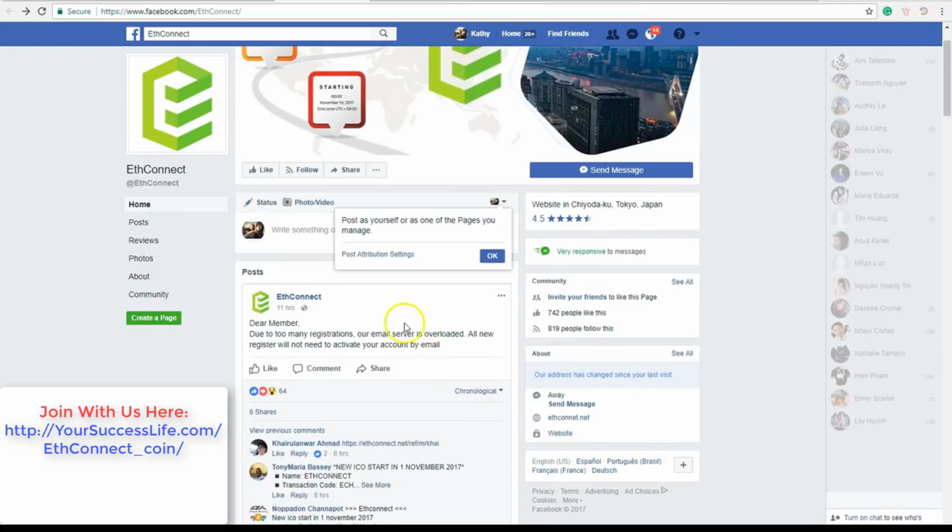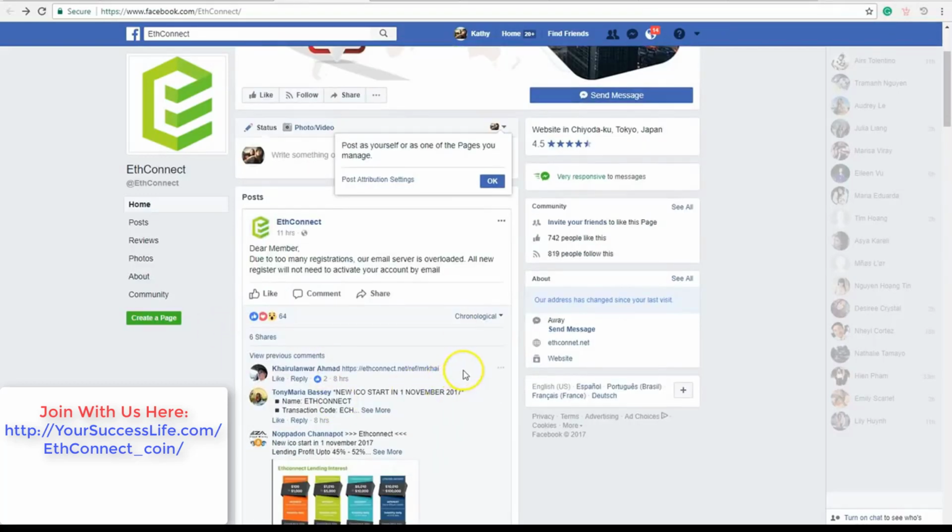Also right here you have an update from 11 hours ago. They said due to too many registrations, our email server is overloaded. There you go, same thing, same concept. Supply and demand, there's too much demand and not enough supply, and their email servers are overloaded, causing problems, and their solution is that all new registrants do not need to activate their account by email anymore. Great fix, simple, easy. They just turn it off. They don't send out activation emails anymore because of all this congestion in their email server. So that's a good thing. They updated everybody on Facebook, and that's how they communicate with their customers. So that's very good to see.